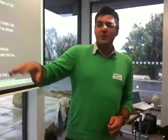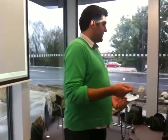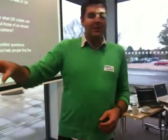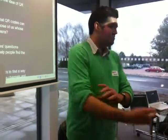On the future: the present is a QR code and a tiny URL. Future potentially RFID, which is a similar thing where you wave your phone over something, like Oyster cards. So that could be a progression. Or Google Goggles, where you take a picture of something and it recognises what it is and takes you to that site. So it's a progression. It's another way of linking, and the future can move forward.